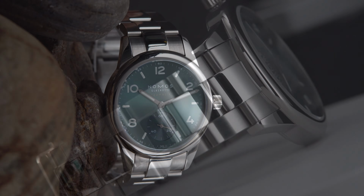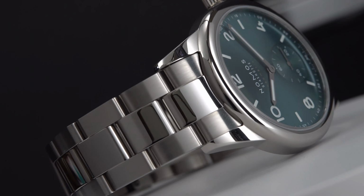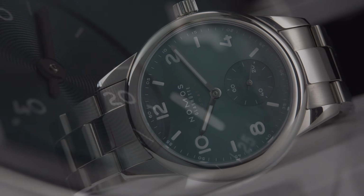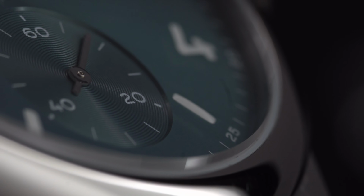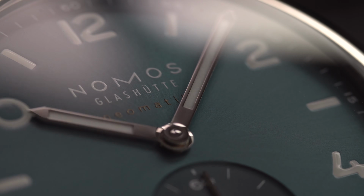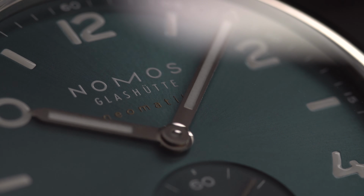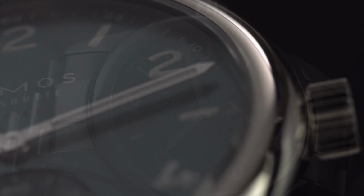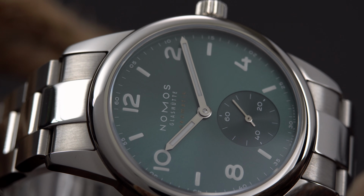The dial in true Nomos fashion occupies most of the watch case, in turn making this watch appear a little larger. However, reading the time is always very easy thanks to the printed Arabic numerals and indices. The dial is beautiful and minimalistic. We find simple rhodium plated hands. The Nomos logo and the word Glashütte have been printed in white, but the word Neomatik has been printed in a mustard color that really blends in with the green dial. And lastly, we find the words made in Germany underneath the running second subdial.